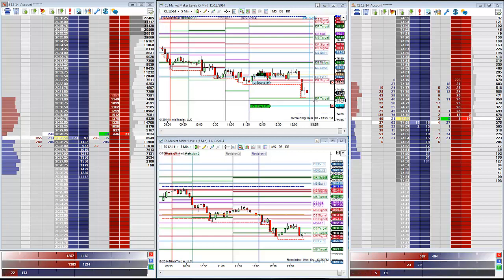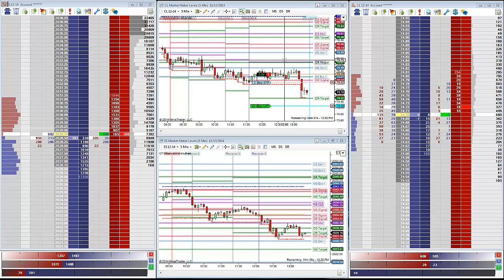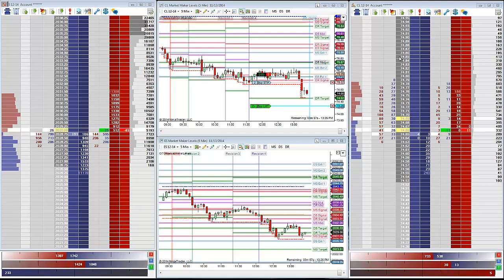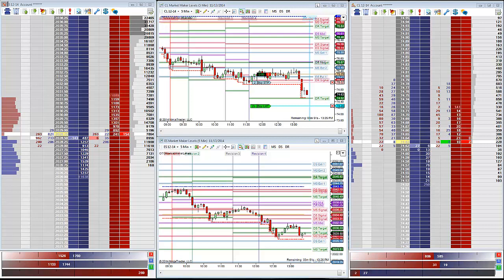Since we came down to this 53, one tick in front of what would have been our target, I am looking now at 26. We may not get down there, but that's what I'm looking for. 9 minutes till the close here. Okay. 63, 62, 61, 60.